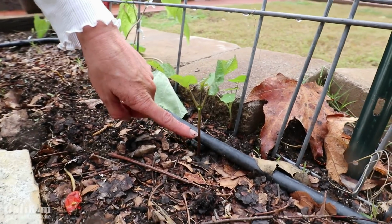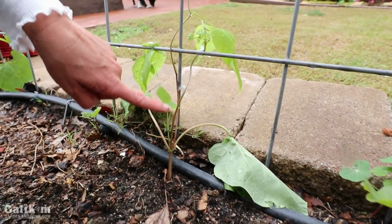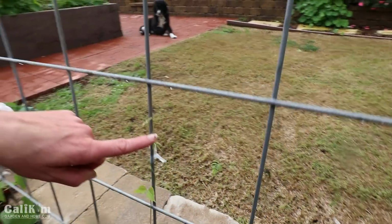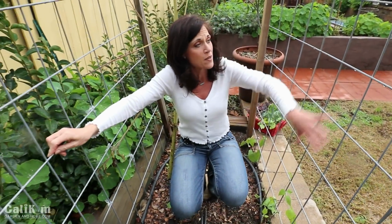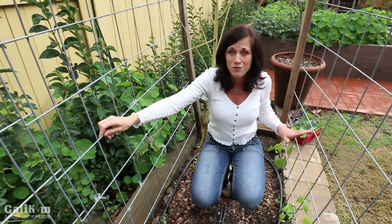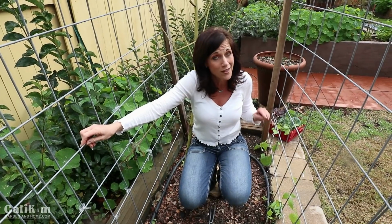They grow so fast. And I actually popped in some seedlings I started in the house, and these are growing quite a bit taller because they were taller when I planted them, and they're winding around the trellis. It's going to be so much fun to see this completely covered in scarlet runner beans. The flowers are just beautiful and red, and the beans are nice and tender. So I'm really looking forward to that.